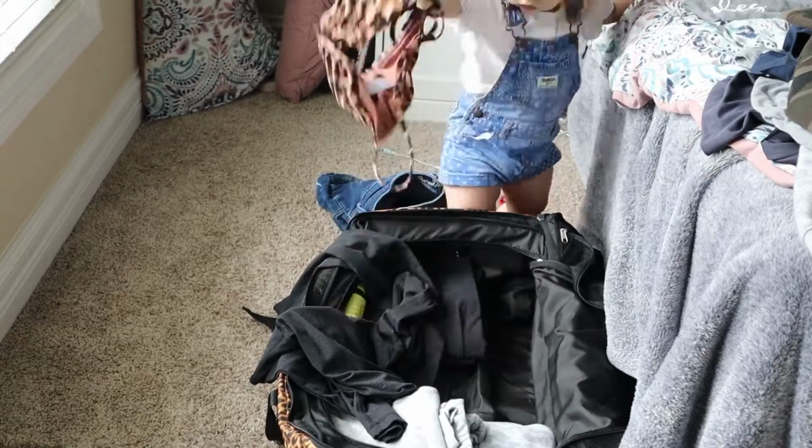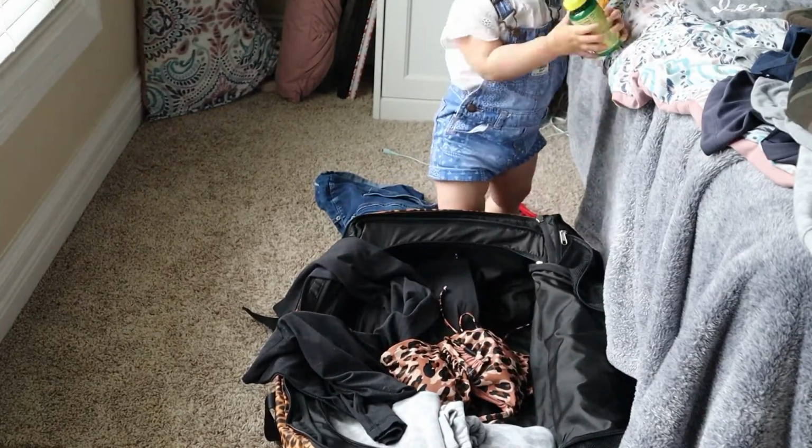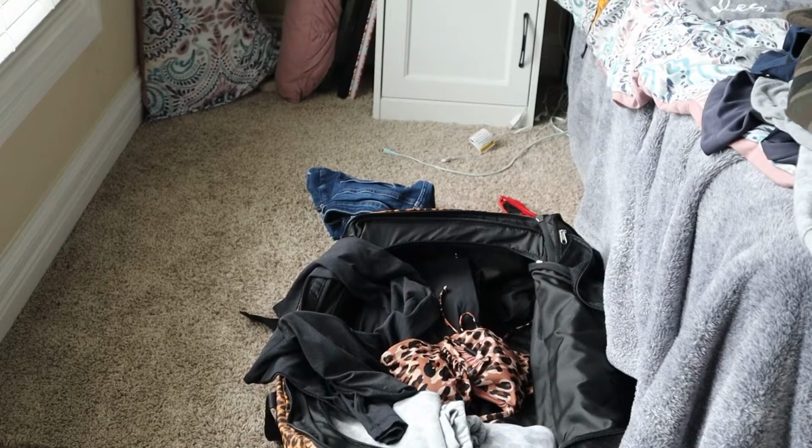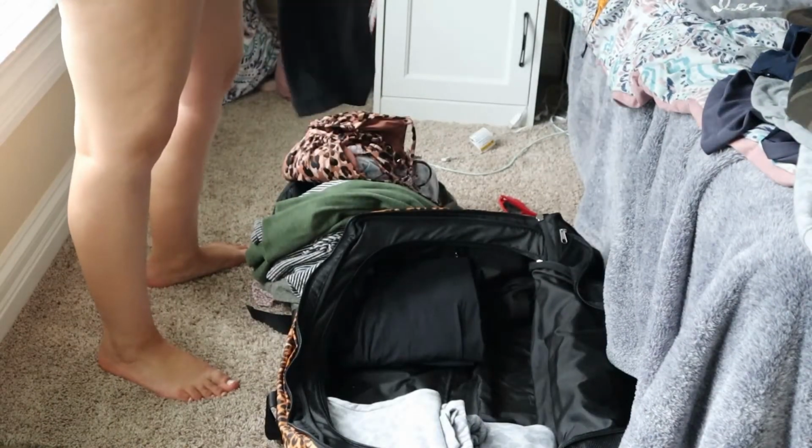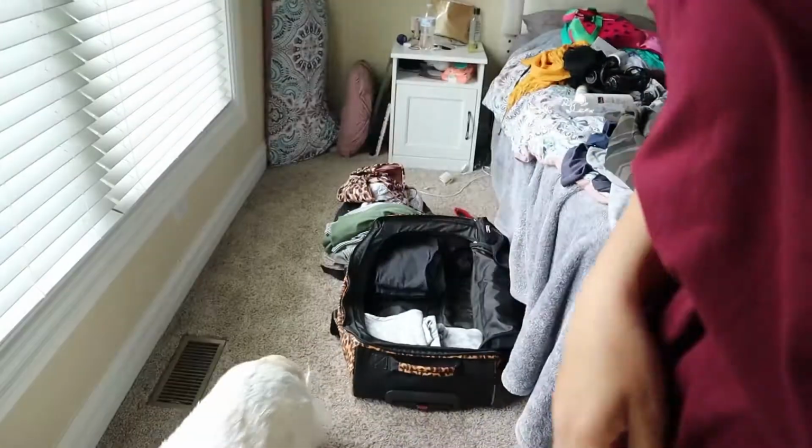Okay, moms out there, you can totally relate to this clip. I folded all my clothes so nicely, and here Emmy is crawling over and literally unfolding and taking out everything that I just put in so nicely. Toddlers, man.